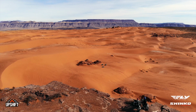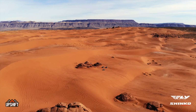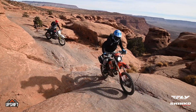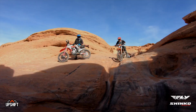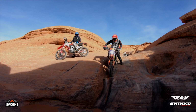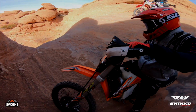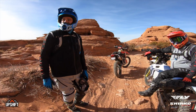Once we made it to the southern end of the sand dunes, we headed into some slick rock for some more technical riding. Just let it roll. Yeah, once you get to the crest, let go of the front brake.